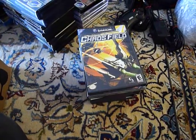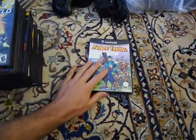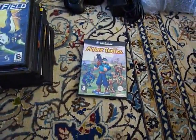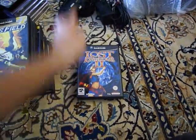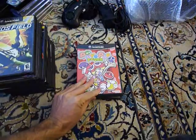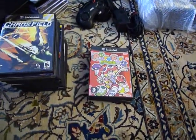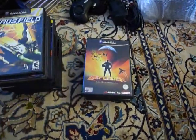Let me just show you the PAL titles for the GameCube. First off, we have Future Tactics: The Uprising, Lost Kingdoms 2, Puyo Pop Fever, Defender, Gladius.